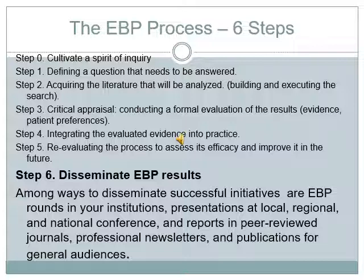Among ways to disseminate successful initiatives are EBP rounds in the institution, presentations at local, regional, and national conferences, and reports in peer-reviewed journals, professional newsletters, and we can disseminate the results for publications for general audiences.